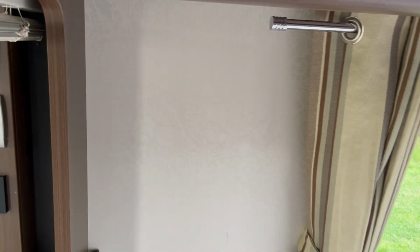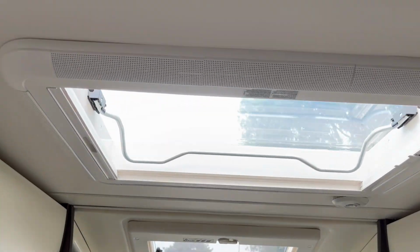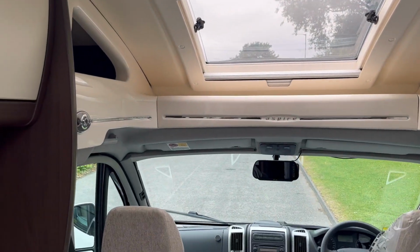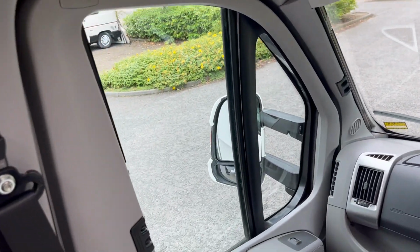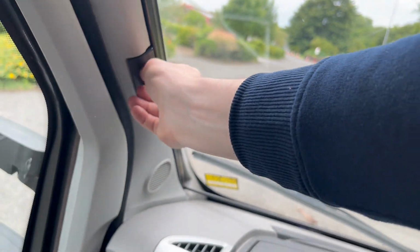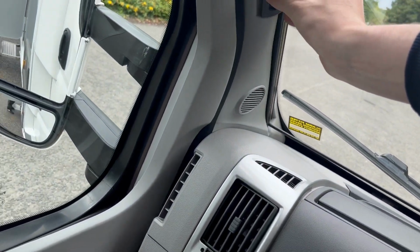It's an absolutely superb motorhome, really well looked after. It's got extractor fans, 2 windows, curtains on all parts, which work super easy. Retract, that just clicks in.